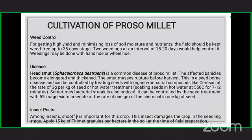Talking about the weed control, as the weeds are causing 27% of yield loss in crops of cereals, control is a major need to be acknowledged. So, for getting a high yield and minimizing the loss of soil moisture and nutrients, the field should be kept weed free up to 25 days of the stage. Two weedings at an interval of 15 to 20 days would help control it. Weeding may be done with a hand hoe or a wheel hoe.